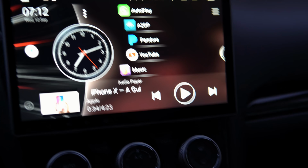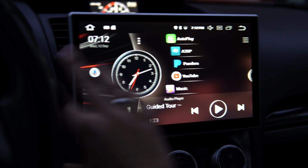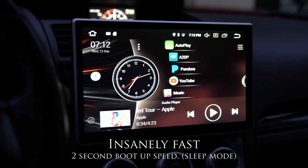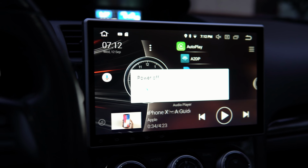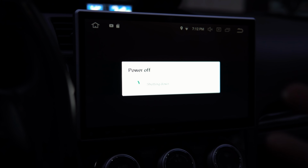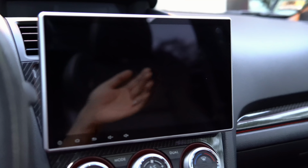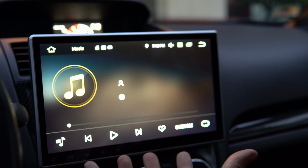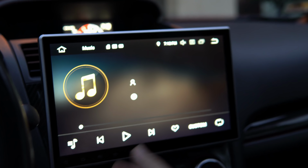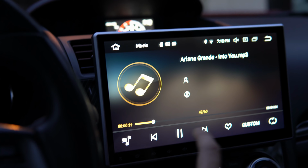Now, what about boot up speeds, right guys? Let me tell you, the boot up speed on these newer Android head units has been getting better and better. Pretty much when you have it off, it goes into a sleep mode. So if you drive your car every day, you're going to have this kind of boot speed. So I'm going to turn the car on. Boom, it boots up. It's that fast. I haven't driven my car in a few days, 2 days, and it still boots up very fast.